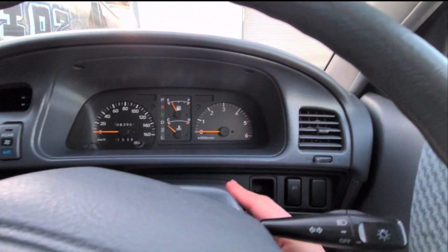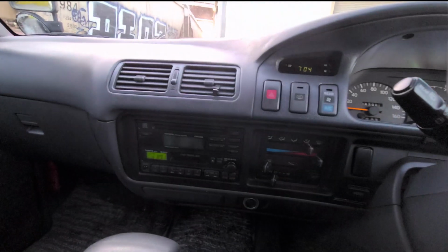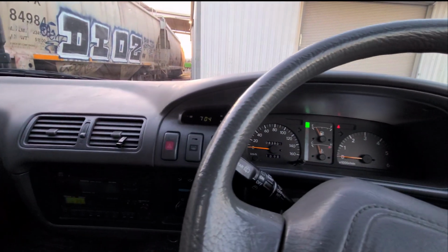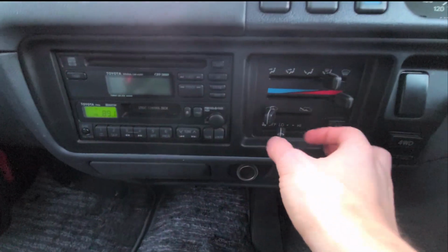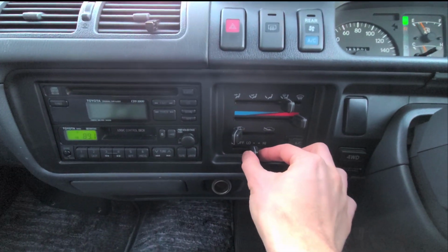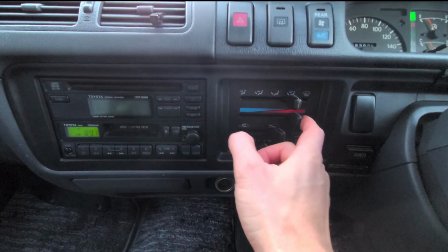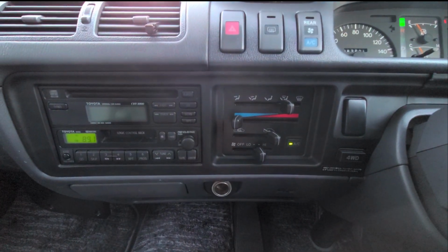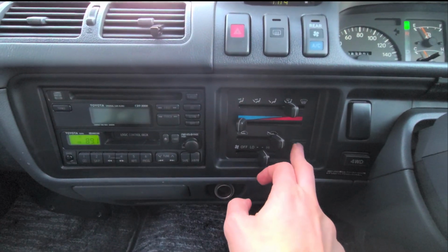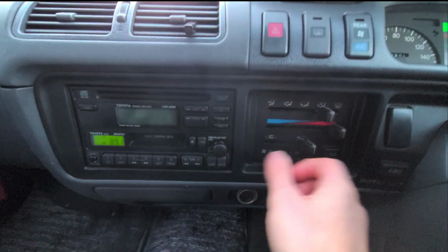So what I want to do for you guys now is just kick the engine on, just to show you how everything runs here. Alright, so, you know, all these guys are pretty happy. AC turns on, compressor kicks on properly. Turn that off. Heat works very well too, of course.